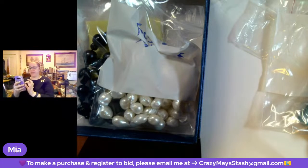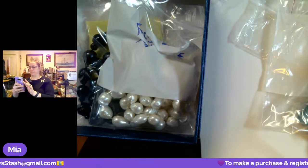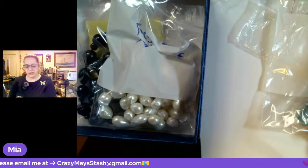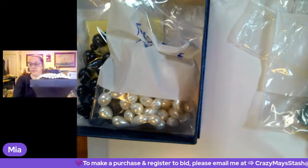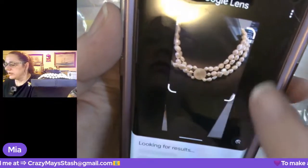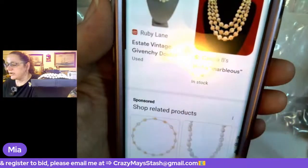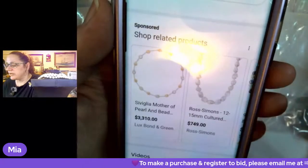All right, let me try to do this. Let's Google it. Nothing's coming up with the separate circle like that. All these multi strands are coming up. So there's the picture I took. And then, I mean, $795, $1,004. They're all over the place. $40, $395. 700, 3,000. What is that? 3,000.